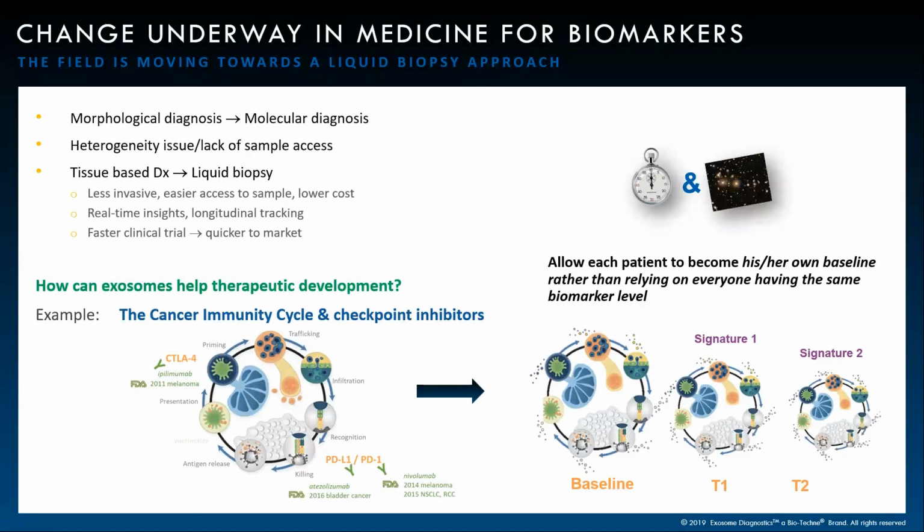Because as you can imagine, patients, we're all different. There's a huge heterogeneity in the human population of a variety of different molecules. And if there is variability in the baseline level of a molecule, it's very hard to find a biomarker that works across the board at a single time point. But what liquid biopsy enables is that you can take multiple samples from the same individual over time, so that even if one individual has a higher baseline level of a biomarker, you can track if it goes up or down over time, and therefore utilize biomarkers that are not useful in a single time point tissue sample.